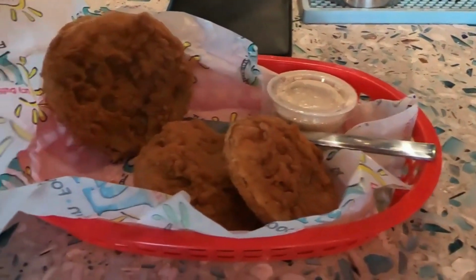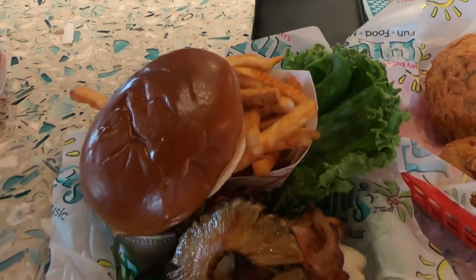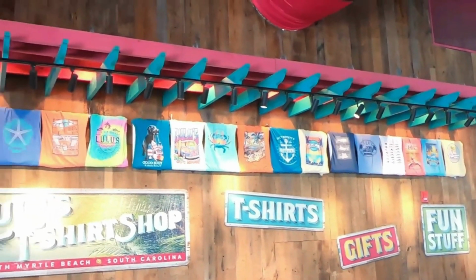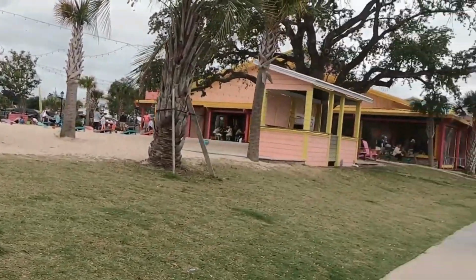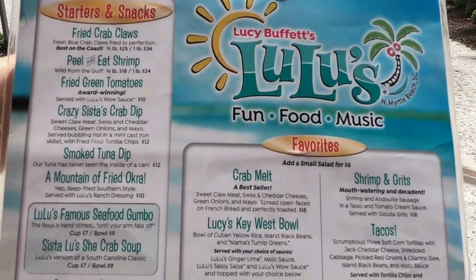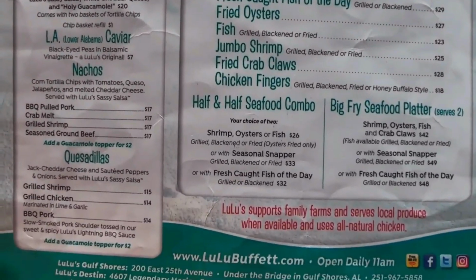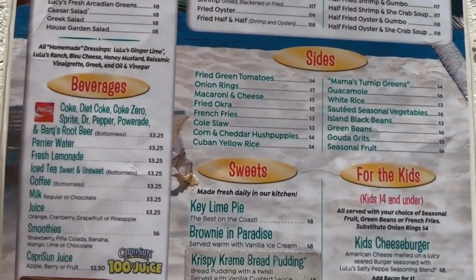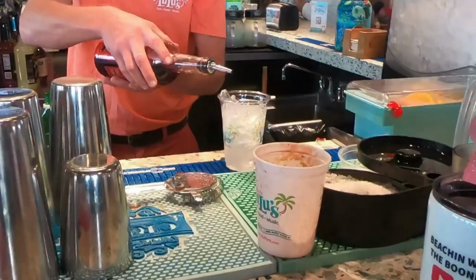Their entire menu, including dressings and sauces, are made from scratch and never frozen. Here at Lulu's, you can enjoy some authentic coastal cuisine made fresh with some crazy sister love while listening to local live music on their inside platform. Their menu consists of nachos, fried green tomatoes, and quesadillas. You can get oysters, shrimp, and mounds of other coastal items, as well as non-coastal dishes like fried okra, mac and cheese, onion rings, and more.